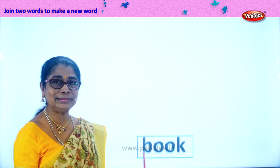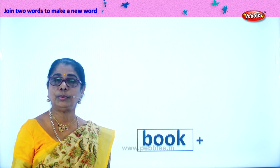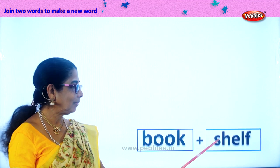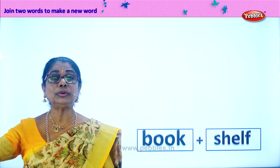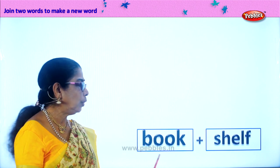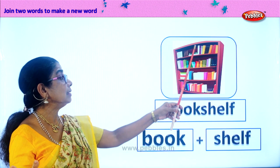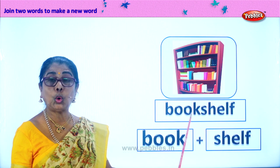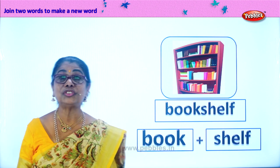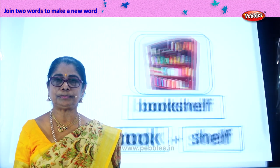I hope you're enjoying. And the word given to you is B-O-O-K. Book. Your book. Your notebook. Your textbook. Your storybook. Any book. Book plus shelf. S-H-E-L-F. Where do you keep all your books? You keep the books on the shelf. Arrange it neatly. Book plus shelf, bookshelf. You need a bookshelf to arrange all the books. And this is the bookshelf. The beautiful arrangement of the books. Can you see? B-O-O-K-S-H-E-L-F, bookshelf. Did you enjoy? Good. Let's look at another word.